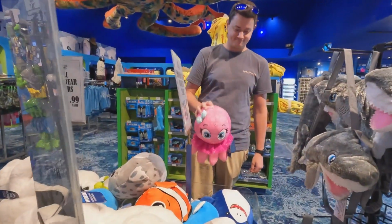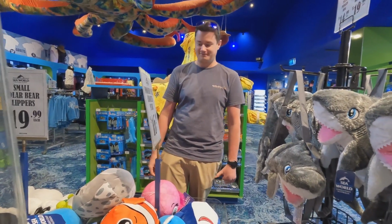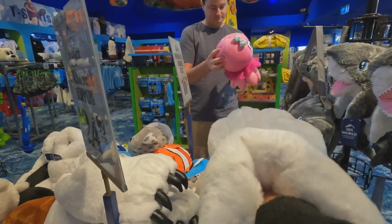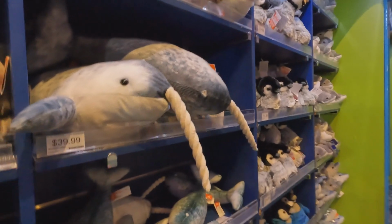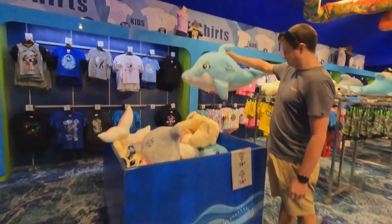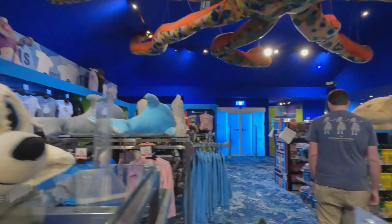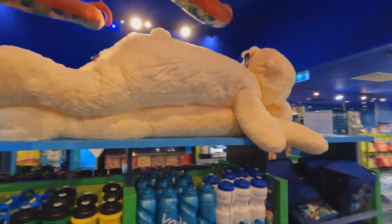Is that the one for you? Possibly? Oh no, this is where it's at. Slippers. Polar bear slippers. Or the sad little narwhal. These guys staying warm.